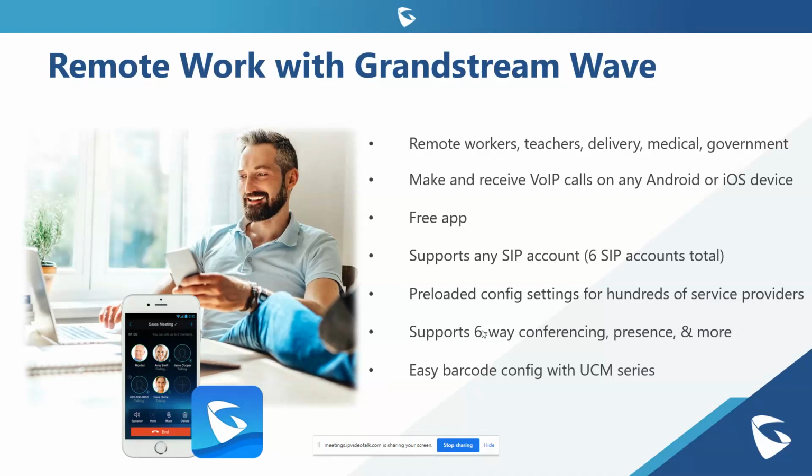It supports SIP accounts with up to 6 SIP accounts in total, and it has preloaded config settings for hundreds of service providers. So if you want to have your own SIP service provider, maybe GrandStream has preloaded config settings for that. And it supports 6-way conferencing, presence, and more. You can also register with Easy Barcode Config using the UCM series.